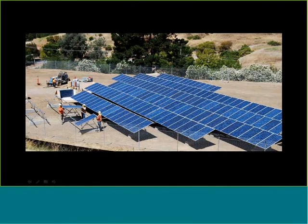A finished array. And one thing I do want to mention that I think I skipped over is that the panel clamps actually provide integrated grounding as well for this system. And then the wire management, you can see with the wire clamps that are given to you on site.